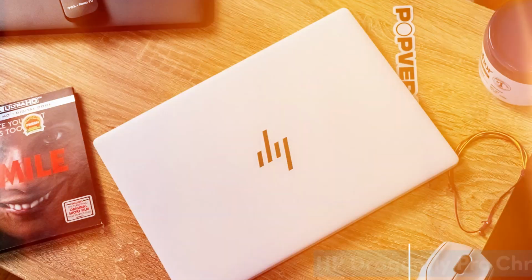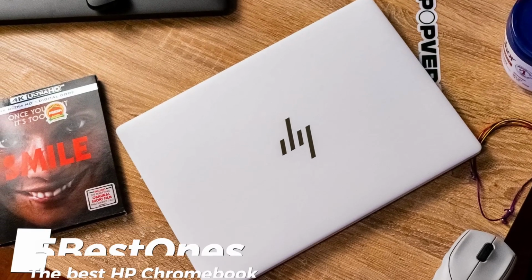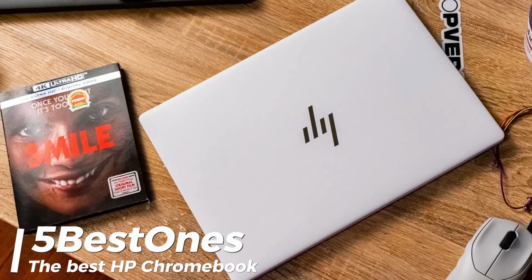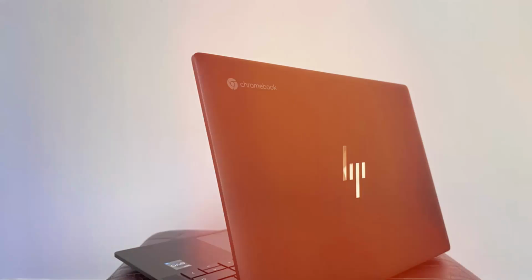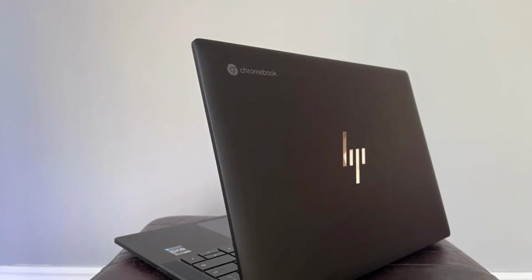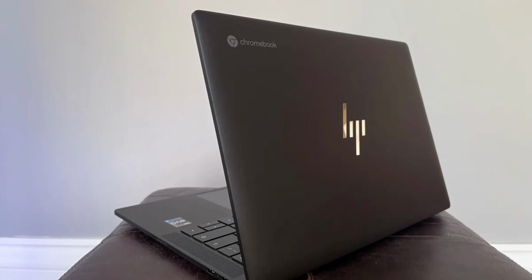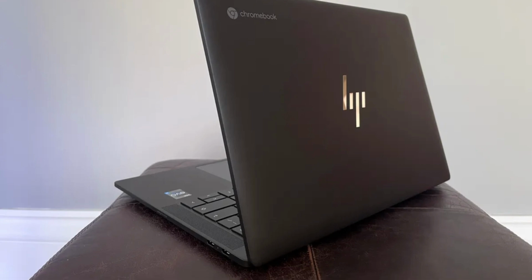Now let's get started. Number 5. HP Dragonfly Pro Chromebook. Our pick for the best HP Chromebook. Despite its MacBook Pro, Dell XPS level pricing, the HP Dragonfly Pro Chromebook is a wonder of a machine. So, while it doesn't fit into the typical price range of what one would expect from a Chromebook, it is one of the best and most powerful versions of a Chrome OS-based laptop as we have found.